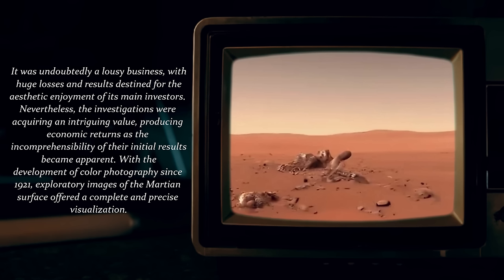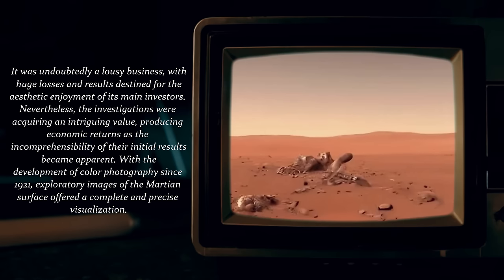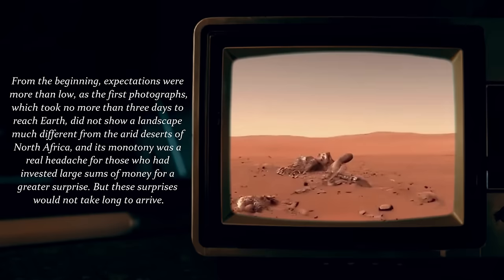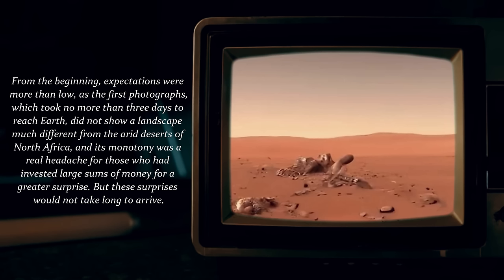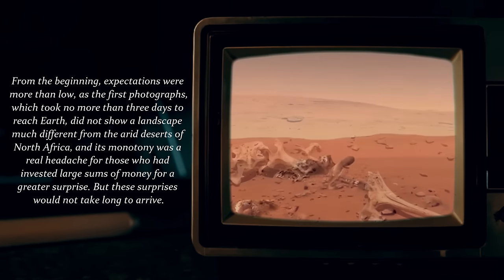Nevertheless, the investigations were acquiring an intriguing value, producing economic returns as the incomprehensibility of their initial results became apparent. With the development of color photography since 1921, exploratory images of the Martian surface offered a complete and precise visualization. From the beginning, expectations were more than low, as the first photographs, which took no more than 3 days to reach Earth, did not show a landscape much different from the arid deserts of North Africa, and its monotony was a real headache for those who had invested large sums of money for a greater surprise. But these surprises would not take long to arrive.